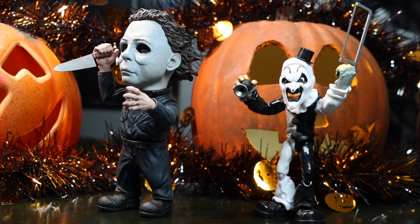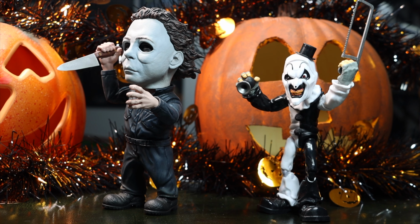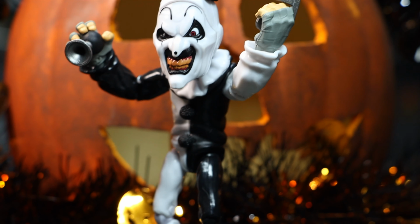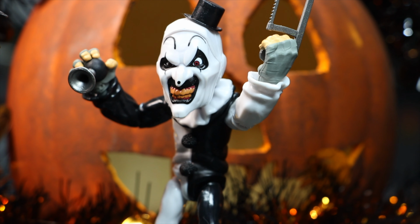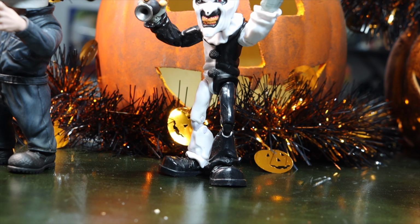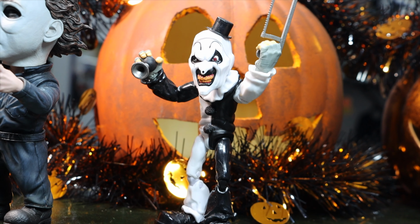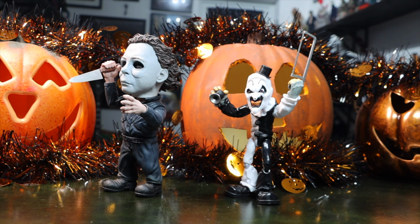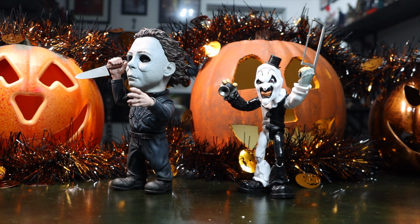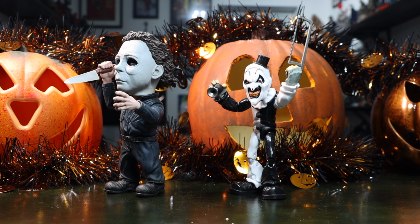But yeah, there's a very big difference in quality here as well. This Myers piece feels very solid and heavy. And obviously the Knuckleheads figure, you can tell by looking at it, it's not going to be very heavy. And it's a bit of a weird one. I had to do a little mod to get the legs to be the right way around when I got him out of the packaging. That was a bit stressful, but yeah, I choose Myers out of these two. What do you think?